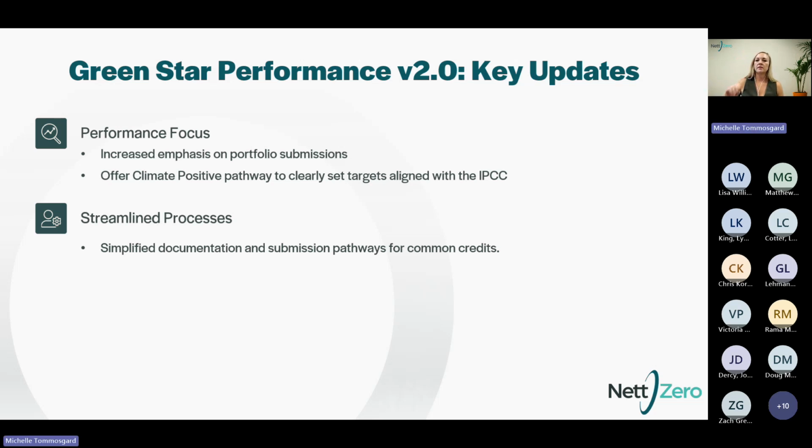So a few other key updates, and one of the biggest is that we now focus on real performance outcomes, as was mentioned before. The tool now places strong emphasis on portfolio submissions and introduces climate positive pathways. These are designed to help organizations set measurable science-aligned targets, which would then be consistent with the latest IPCC recommendations.